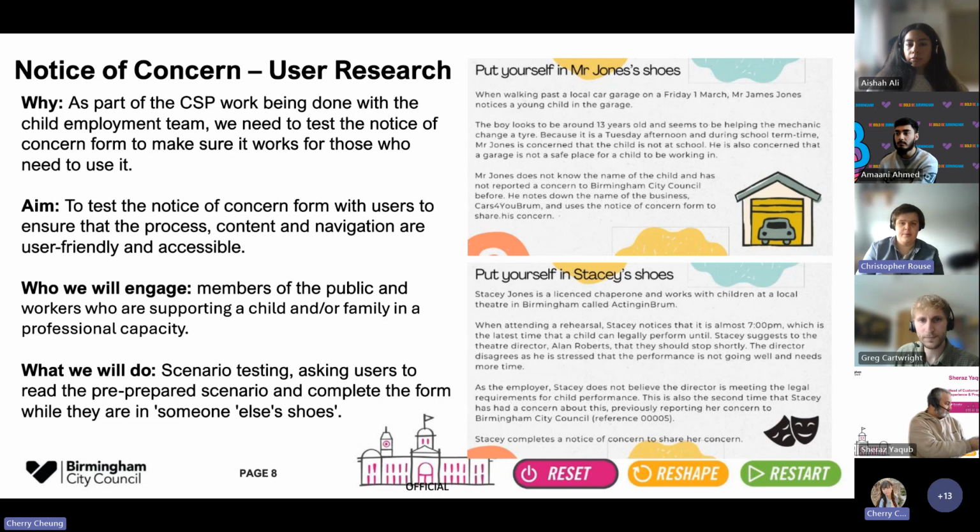So, for example, on the slide here, we see Mr. Jones spotting a boy working in the garage when he should probably be in school, and Stacey, the chaperone, observing possible bad practice in the theatre. So in our research sessions, the users will complete the form as if they were Mr. Jones or Stacey or any one of the other scenario characters that Grace has come up with.